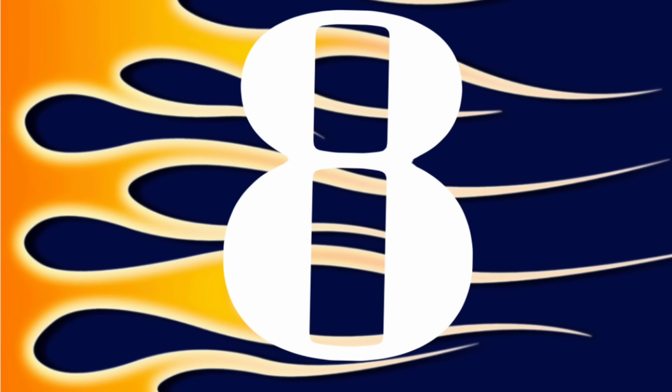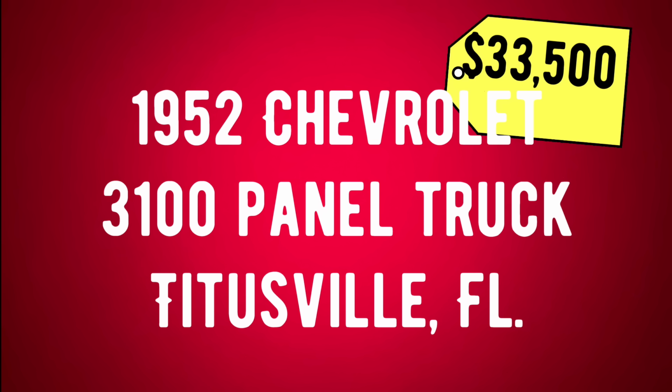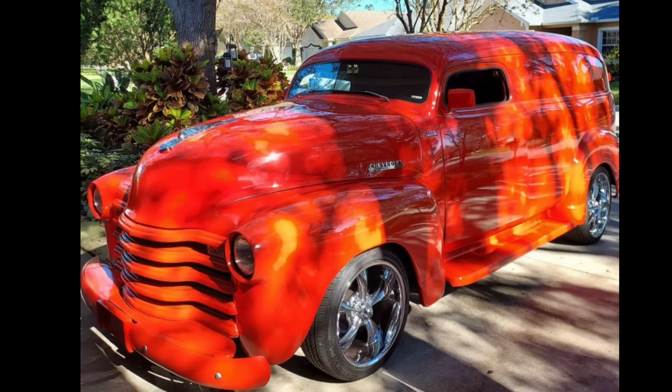Number 8, 1952 Chevrolet 3100 panel truck, listed in Titusville, Florida, for $33,500. That's only been driven 600 miles since it was built. Has automatic transmission, the exterior color is orange, and the interior color is black. Seller's description says this is a chopped and Frenched 52 Chevy panel truck, 3100 model.